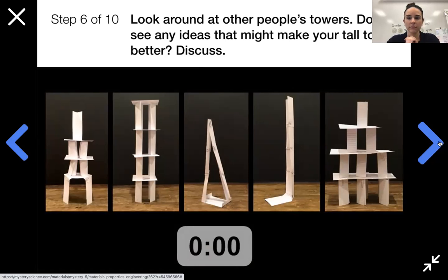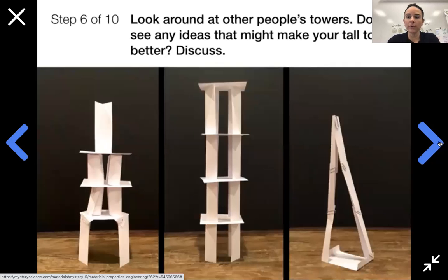Okay, it's been a minute. You might need a little more time, and that's okay. But if you're ready, go to the next step. Go ahead and pause the video, and then when you're ready, you're going to press play.